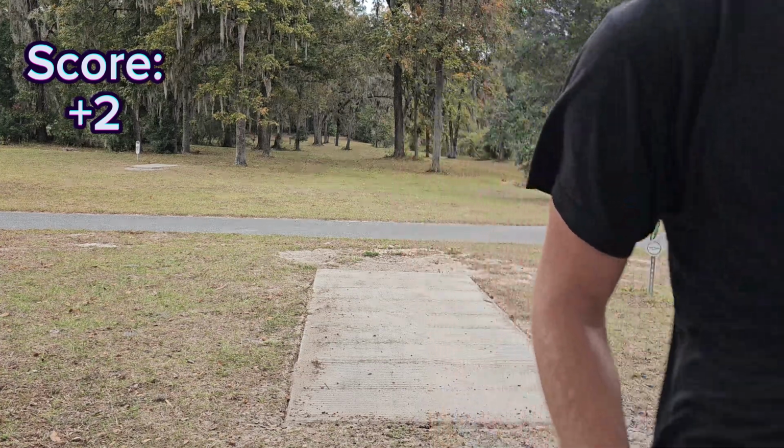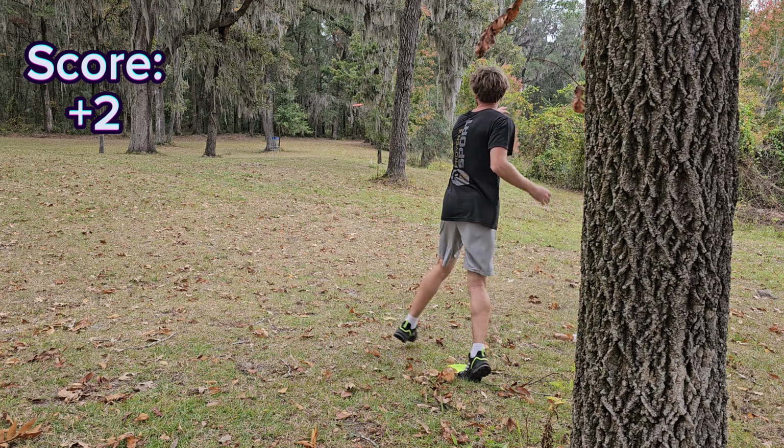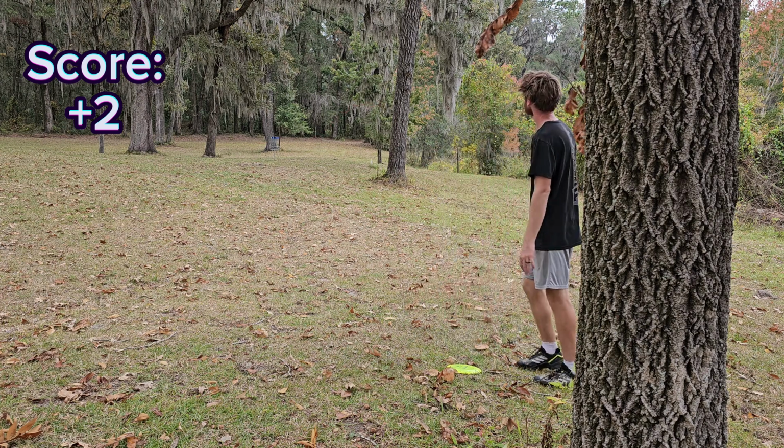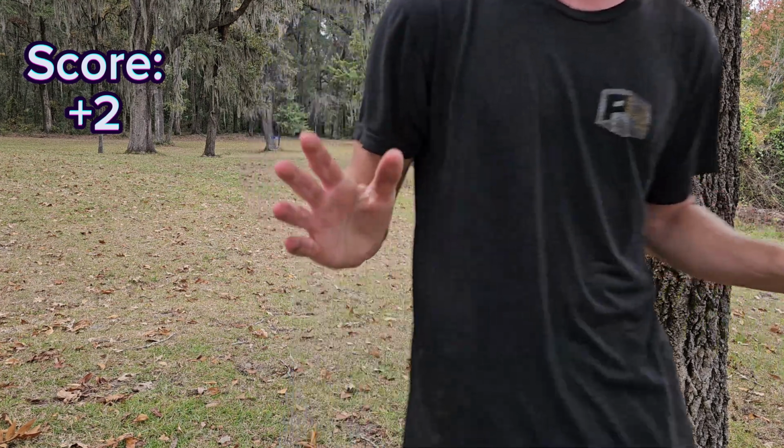Cannot tell what this wind is doing. All right, that's parked. This one's an easy par. Not gonna take a 6.